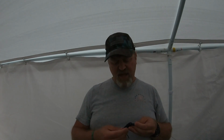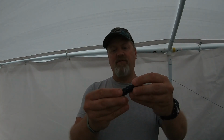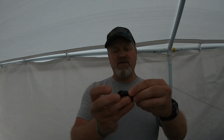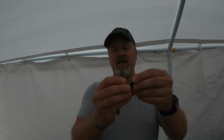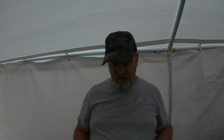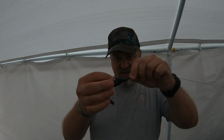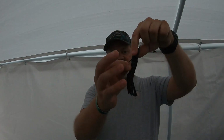I actually tried the flipping tube from Strike King. No joy on that. This is the Dew Tube, black and blue, from Guggen Baits. Absolutely love the tubes. I'm fishing them more and more this year. I've caught more fish on them this year. I will continue to use these tubes. This is perfect for the 2/0 hook. As you can see here, the 2/0 hook fits pretty good in there.